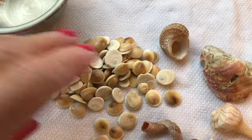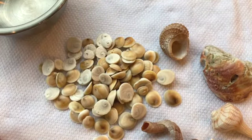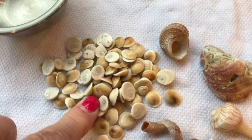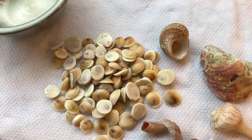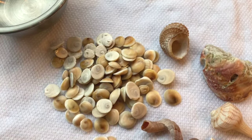And this probably took me 30 minutes to pick up all of these. And they're everywhere. They're not everywhere on the beach, but once you find a couple of them, I feel like you can find more. They seem to roll in together, and I have no idea why. They must all like to stick together for some reason. But anyway, so that's the story of the mermaid money and the operculums of the chestnut turban.